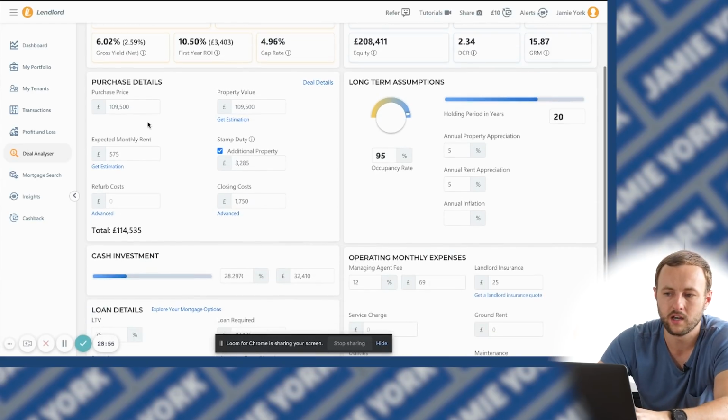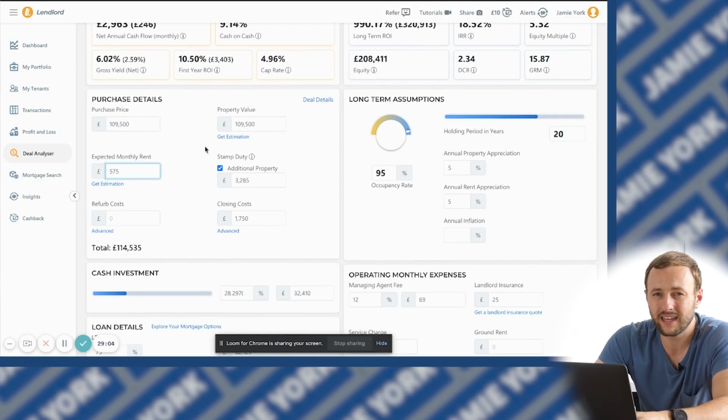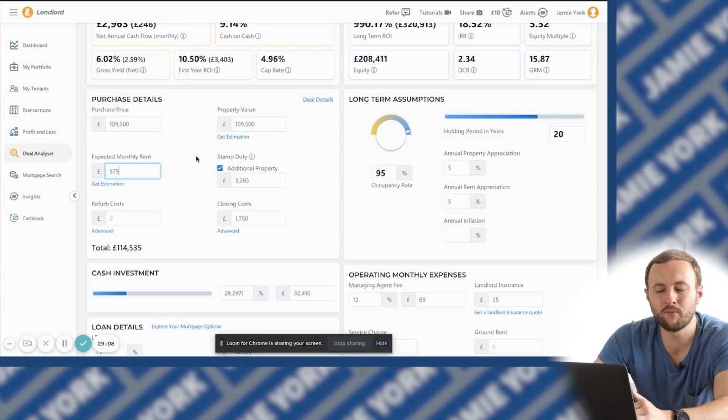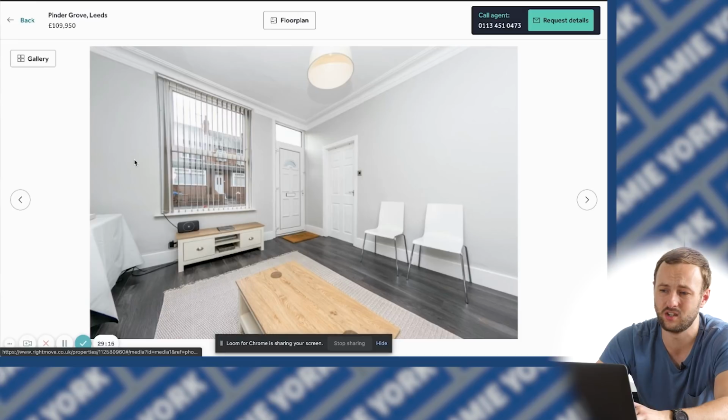So I've put this in already. £109,500 purchase price. The property value is around that. It's not worth much more. Expected monthly rent, it'd be anywhere between 550 and 600. I put 575 as the average in this because I know the area very well, and as you can see from those pictures, it's nice.